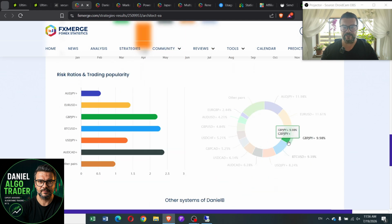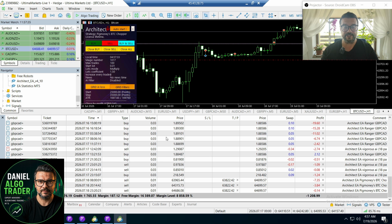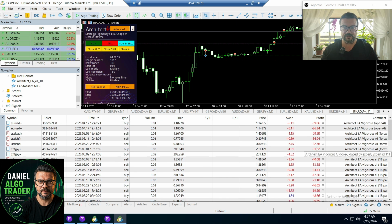The Architect EA trades in a lot of other pairs. You can see all of these plus the others. And here you can see it on my VPS. Quite a few trades that are open. Most of them have a negative swap fee, but some of them have actually also a positive one.